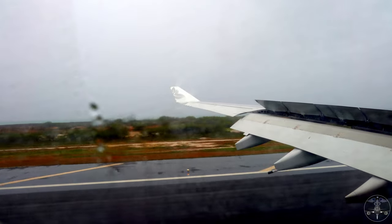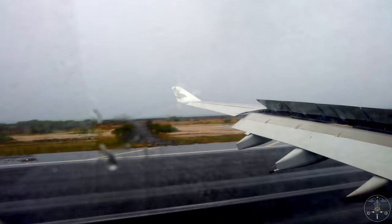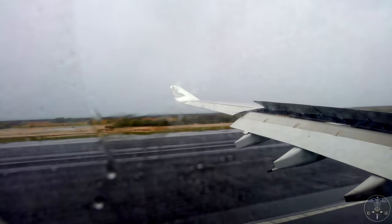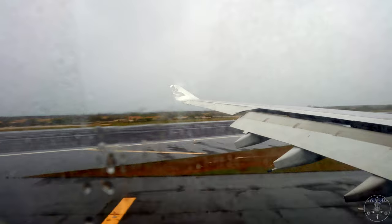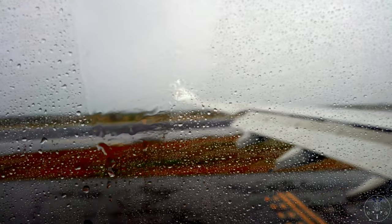Was that for Hawaiian 51 heavy, Romeo 3, then Juliet? Hawaiian 51 heavy, remain this frequency, taxi, make the left turn on Romeo, taxi via Juliet, hold short of runway 26 right. Stay with you, left on Romeo, right on Juliet, hold short of 26 right.